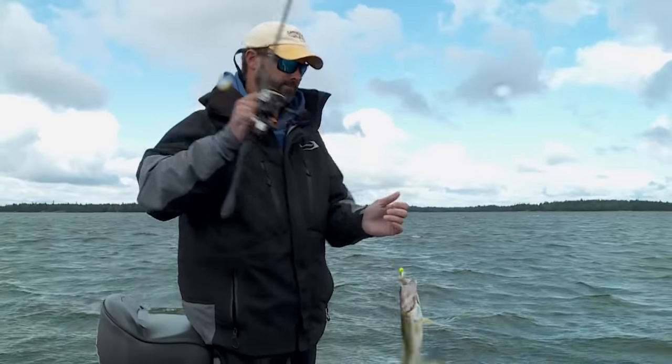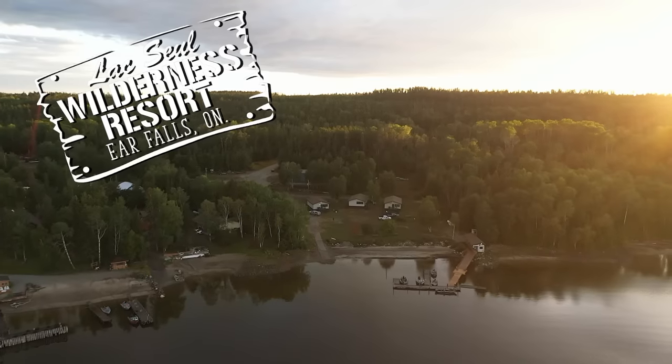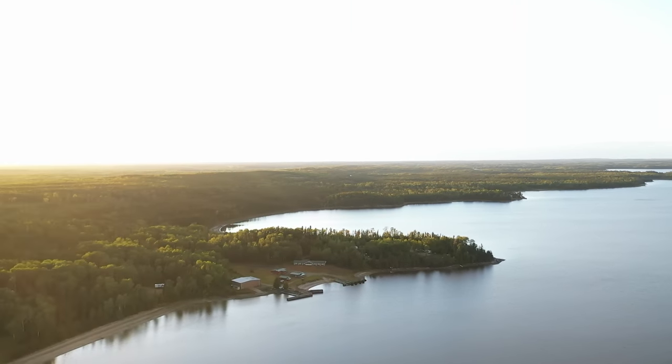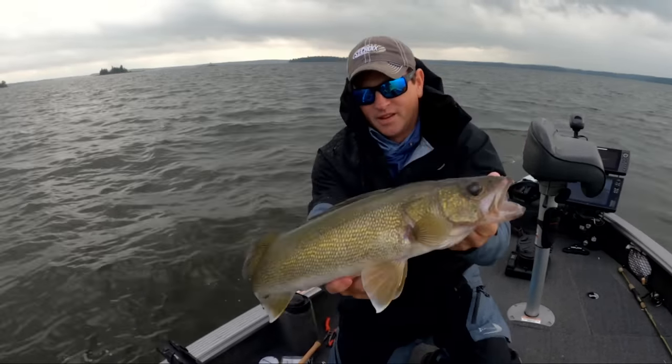Now let's join Jeremy Smith and Ty Sjodin in Sunset Country at the Lac Seul Wilderness Resort on Lac Seul, a famous Canadian walleye factory, and they are jigging up walleye. And the fishing is great. Fishing is outstanding. Great to be back in Ontario, buddy.